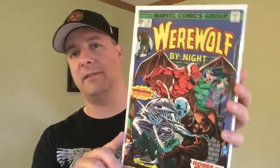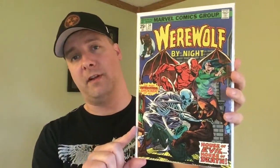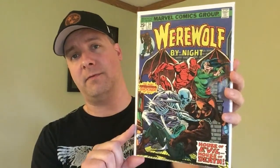When Mr. Tom Ryan showed me these comics he was offering, I got so excited to see this one. Number 34, Werewolf by Night. This has a beautiful Gil Kane cover. Gil Kane did a lot of 70s Marvel covers. I don't see his signature, but it's got to be Gil Kane.